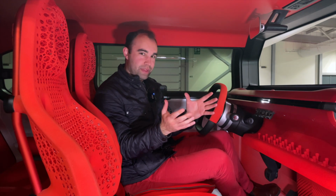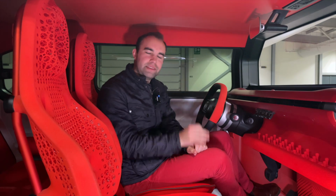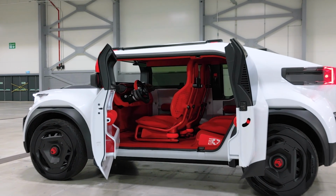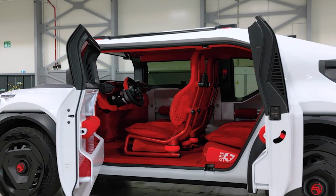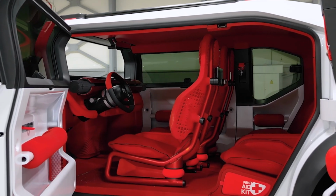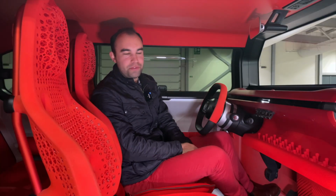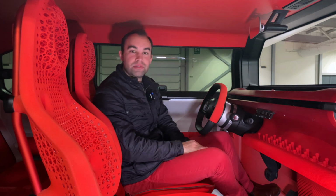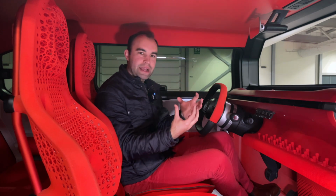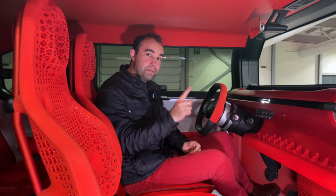Inside, and if you thought the outside was really wacky but also incredibly rational at the same time, the same is true of the interior. I mean, I've never seen anything like this in my automotive journalism career. Now, firstly, I'm obviously a big fan of the colour. I think red should be used in more car interiors. But this interior is brimming with really lovely design details that are also incredibly clever.